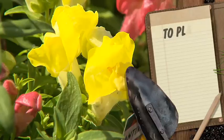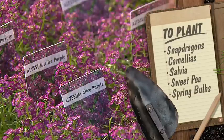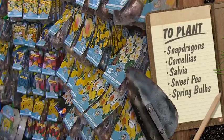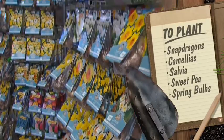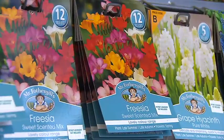Now, if you like a bit of colour for your late autumn, early winter garden, look at things like snapdragons, camellias, salvia, sweet peas, alyssum. They can all be planted now. And also don't forget those wonderful bulbs for spring, Dutch iris, tulips, freesias, daffodils, and they'll fill those vases later in the year.